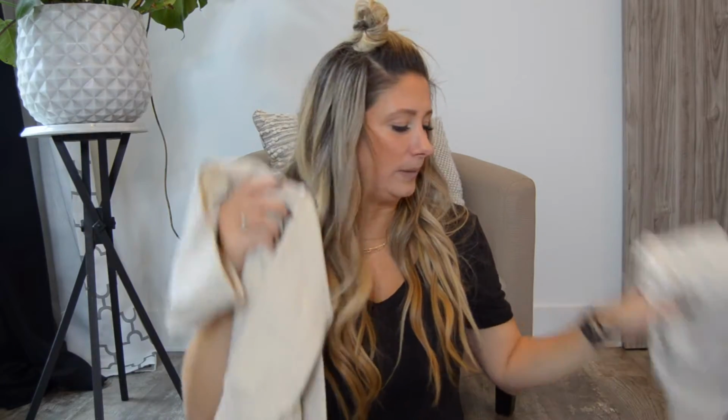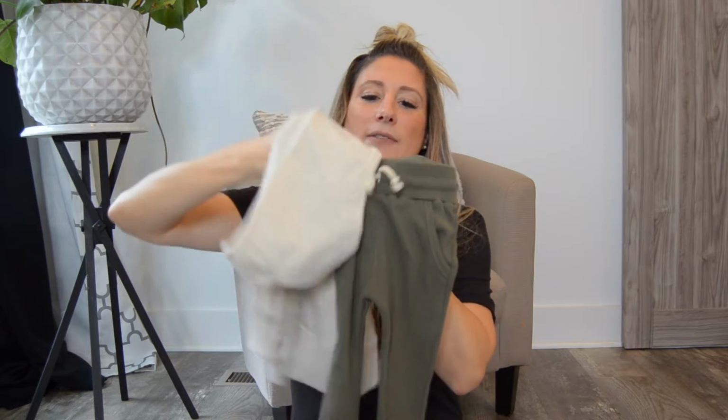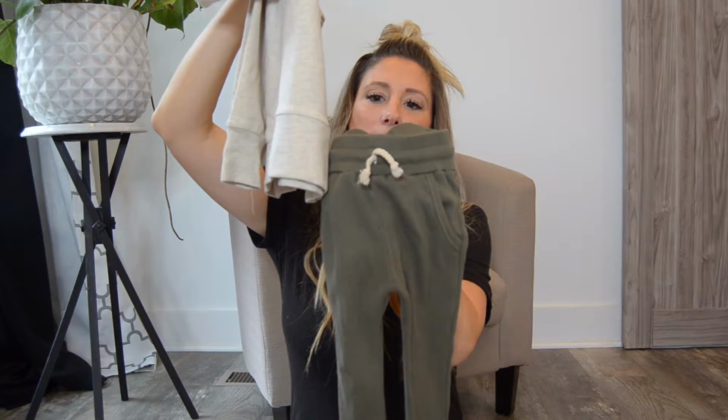I'm really disappointed though, because I wanted the sweatpants to go with this set. There was a picture of a little boy, and he had the set on the cover of the website, and it was just so cute. So this is adorable. It's very soft, and it can pretty much be cross-matched with these pants, which have this oatmeal drawstring. And I also got another set, and I will put a picture of it right here.